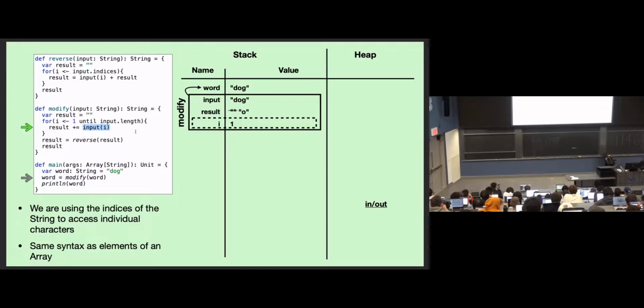Again, thinking of our string as an array of characters. A string is an array of characters, or a sequence of characters technically in Scala. So I'm going to access the character at index 1. So D would be the character at index 0, O would be the character at index 1, and G would be the character at index 2. I'm going to access the character at index 1, which would be the O, and concatenate that with the result, which is currently an empty string, and reassign that to result using our shortcut syntax here, plus equals, which again is result equals result plus input of i. It's shorthand for that.